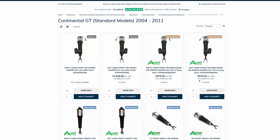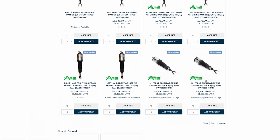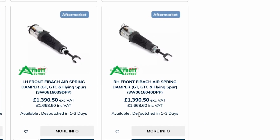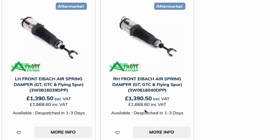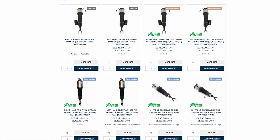Those reconditioned parts are still £1,170, and also a new air spring is £1,668.60. So whichever way you look at it, replacing the air suspension units on this Bentley is going to be very expensive.